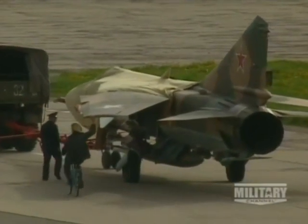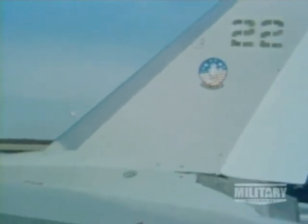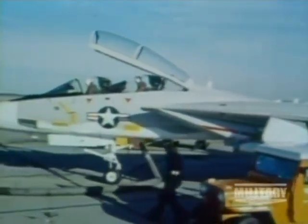By this time, the first Western variable geometry fighter was entering service with the US Navy in increasing numbers. It was the Grumman F-14 Tomcat, designed to supersede the F-4 Phantom, and to be a major performance advance on the Soviet fighters of the time.